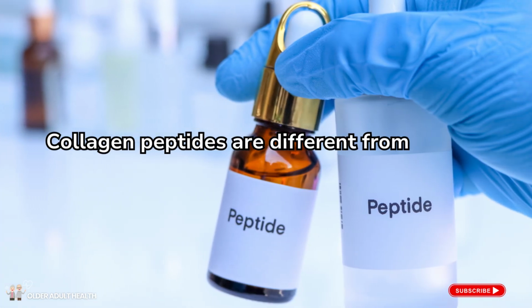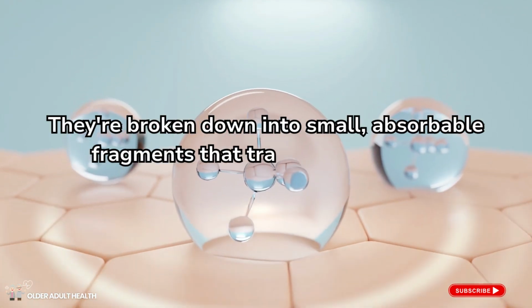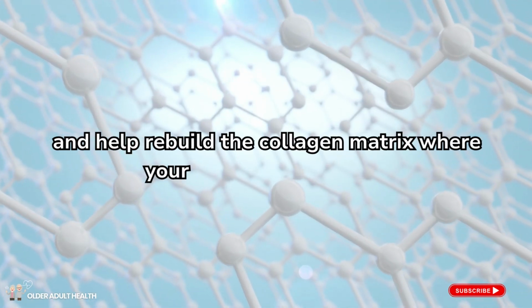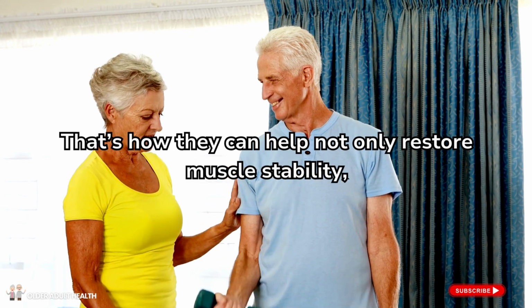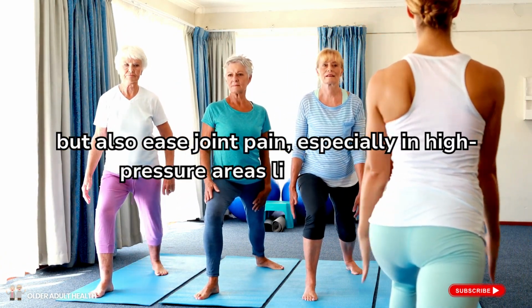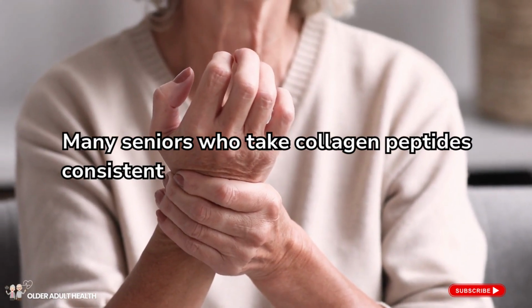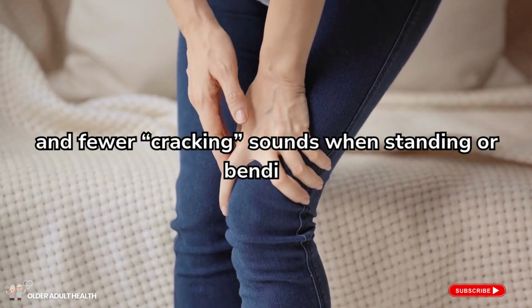Collagen peptides are different from regular protein. They're broken down into small, absorbable fragments that travel through your bloodstream and help rebuild the collagen matrix where your body needs it most. That's how they can help not only restore muscle stability, but also ease joint pain, especially in high-pressure areas like the knees. Many seniors who take collagen peptides consistently notice less morning stiffness and fewer cracking sounds when standing or bending.